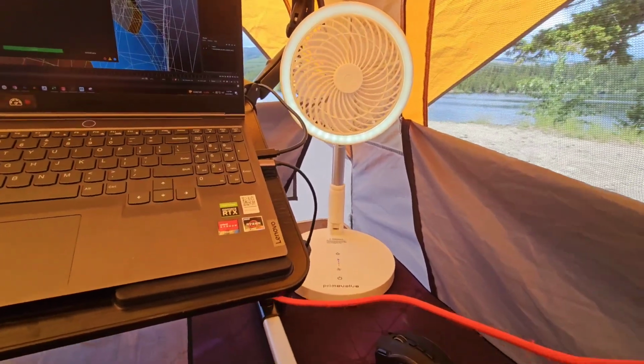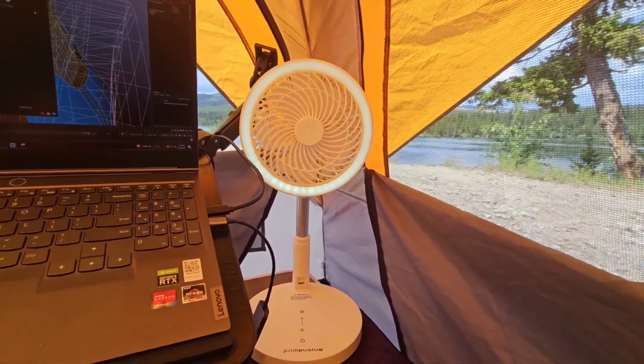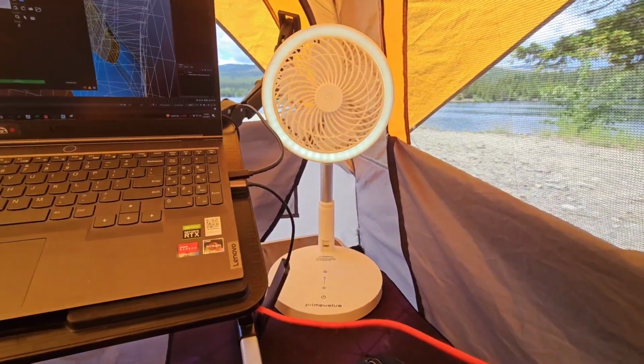Oh yeah, this is the fan that I got the other week. It's got LED built in. It's perfect, and you can extend it to be high and fold it. Oh, it's refreshing right now.